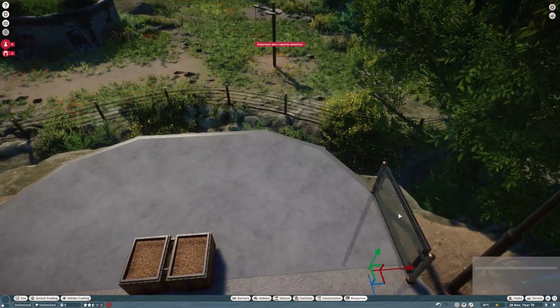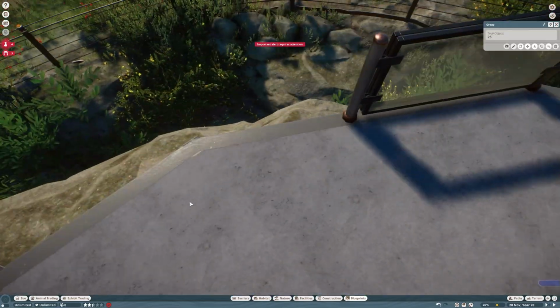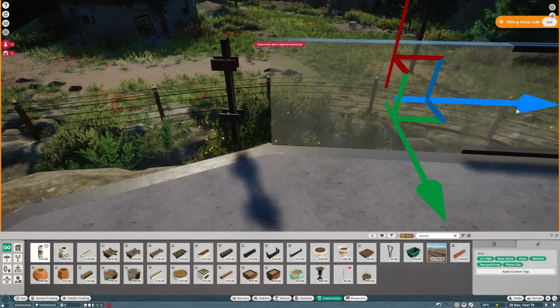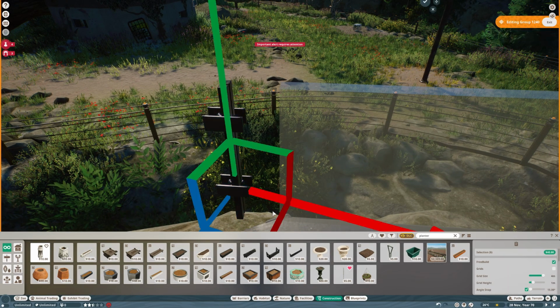I was going to do it all the way around, and then I realized that the sizing on these barriers is a little bit too awkward, so I only use it on the side. And then at the front here, you see me basically extend it out so that it's one wider panel at the front. And this is quite an old blueprint, and you can tell because I'm not using the glass panels.